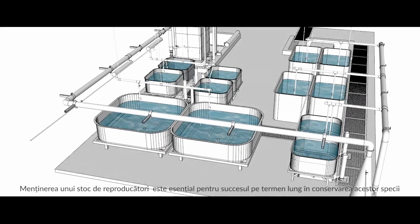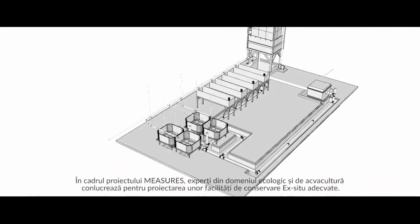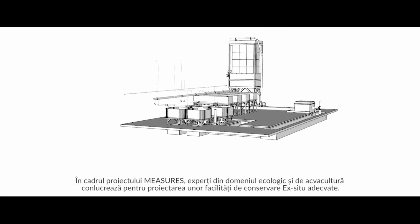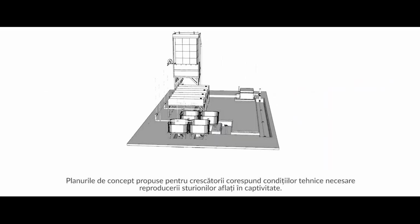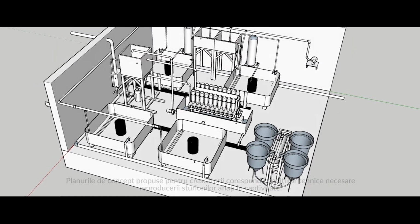The maintenance of the broodstocks is the cornerstone of successful long-term conservation. In MEASURES, leading experts of ecology and aquaculture engineers work together to create facility designs. These system concept layouts estimate the technical requirements necessary to secure native sturgeon species in captivity.